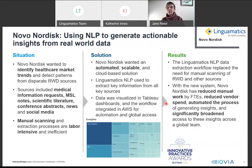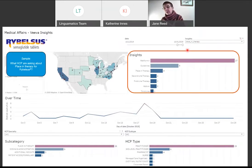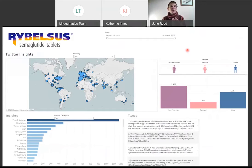And it's really been able to broaden access to the insights you can get from this kind of real-world data across a global team. So they've been building dashboards. So example here, what our healthcare professionals are asking about placement in therapy for Rybelsus. So you can see, the insights at the top right-hand corner is looking for placement in therapy. You get different drill downs as you would do with any dashboard. This is looking at Twitter insights again for Rybelsus. Who's talking about Rybelsus? What are they talking about? Where are they talking about it?